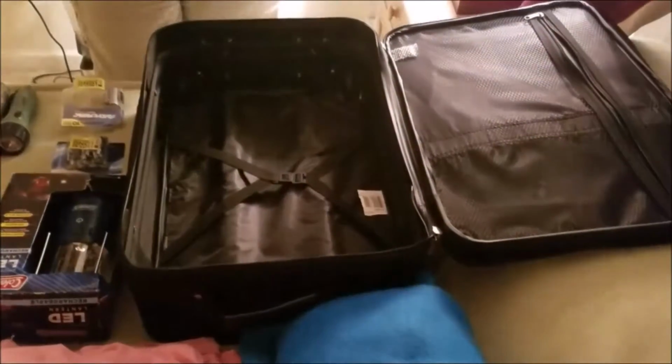Alright, so now I'm going to use the list myself to go over what goes into this bag. But let me just tell you now, everything we put in the bag tonight isn't the end of what goes in the bag. This is just part 2 of what now goes into a bag.